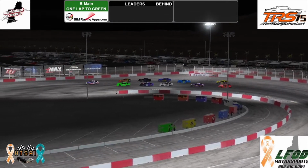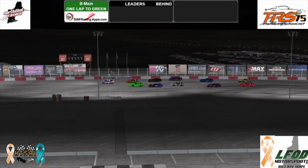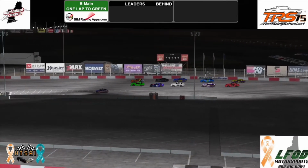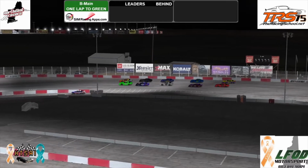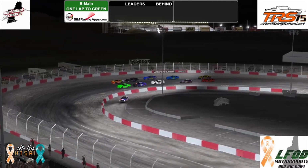All right. Pace car about to duck off on the back straightaway. There he goes. Again, it's a Ford. He probably has to go get a full tune-up between pace laps.